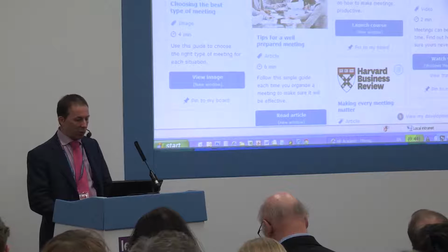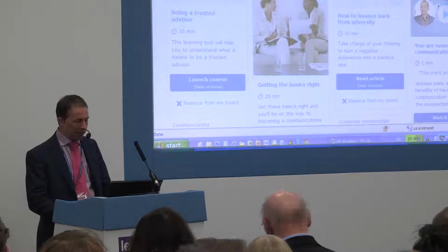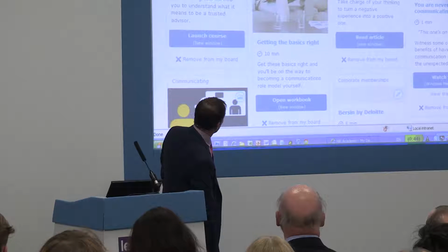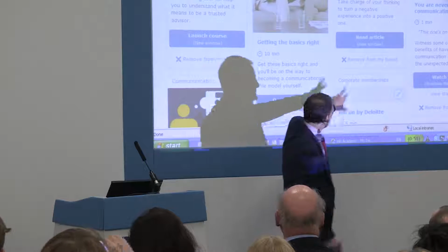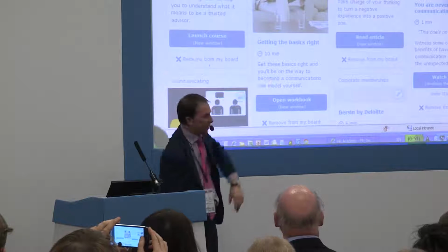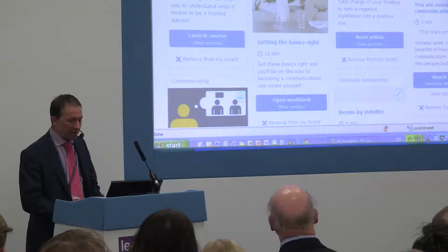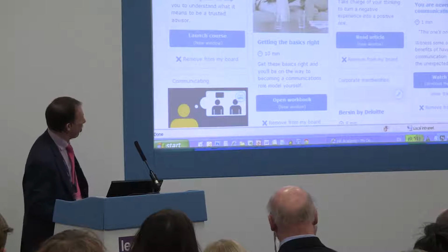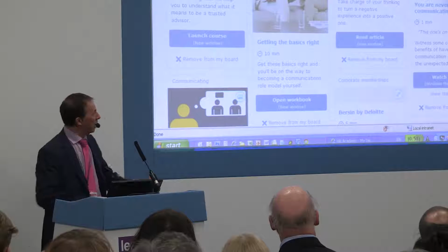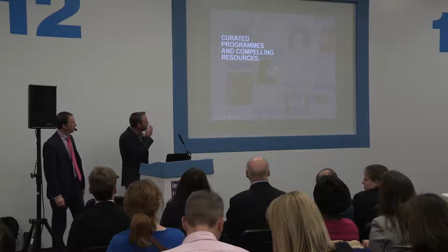So the development board looks very similar. This is my development board, and you'll see I've got quite a number of resources pinned into that. My role being a trusted advisor is quite important. Corporate membership, some of the research that we tap into from Deloitte, some things around positive resilience, very important in an organisation, a large organisation. So that gives you a bit of a flavour for the way we've presented all the resources. They're all standalone, but you can operate them and navigate them in your own way. So let's carry on with the next part of this.